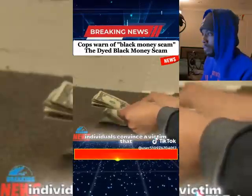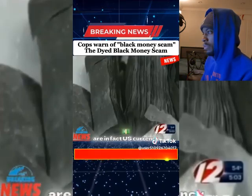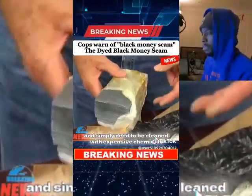And while this odd collection wasn't for making drugs, police soon realized it had all the trappings of something called the black money scam. Individuals convince the victim that the black pieces of paper that you see are in fact U.S. currency. Currency supposedly dyed black and hidden in bags of flour smuggled into the country. And simply need to be cleaned with expensive chemicals.